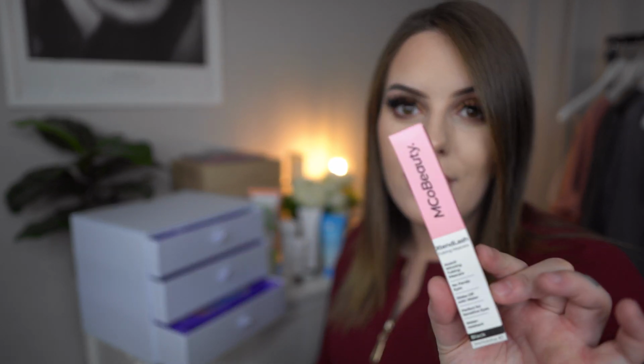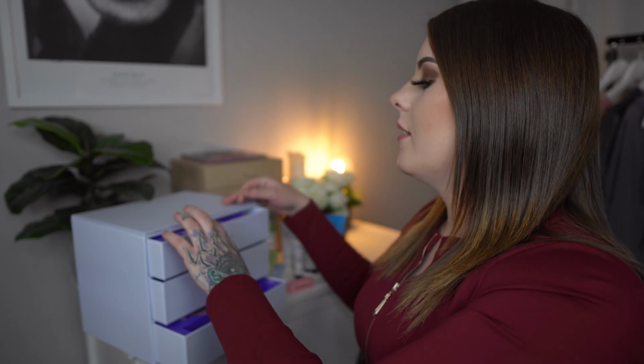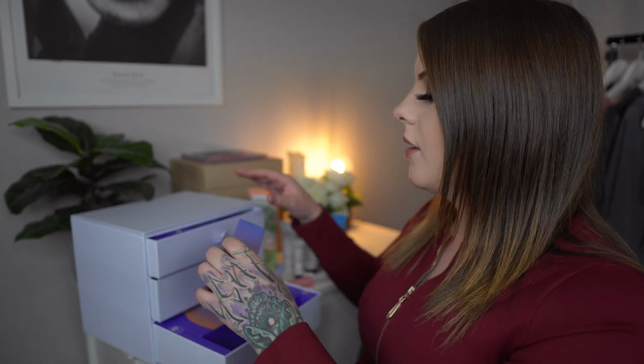Number 10. Oh, My Company Beauty. I have no idea how to pronounce their name. I'm sorry. Award-winning tubing mascara, no panda eyes. Defines the lashes with incredible volume and length without smudging or flaking. Okay, it's black and it's the first makeup product, so that's a good sign. Let's hope we have some more makeup.